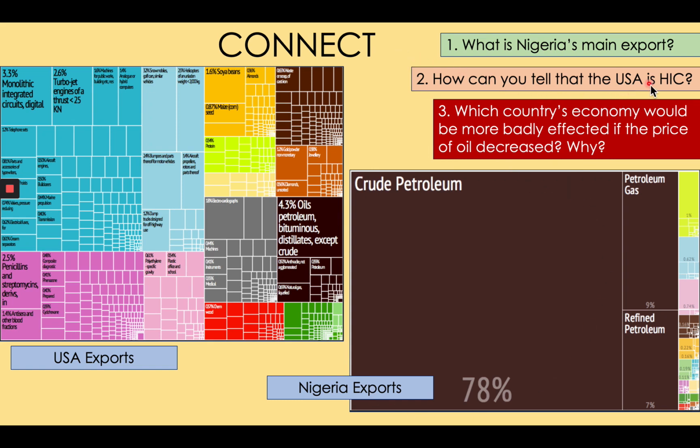How can you tell that the USA is a HIC? Well, HICs export a very large range of different products. The USA's, as you can see here, tree map suggests that it exports a large range. Second reason you can tell the USA is an HIC is because it exports lots of manufactured products that require lots of skills and highly educated people. Circuits in computers, solar power, vehicles, medicines, medical technology, other technologies, only a small amount of oils, lots of medical equipment and chemicals. These are all typical exports of a HIC because they are manufactured goods.